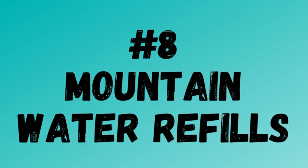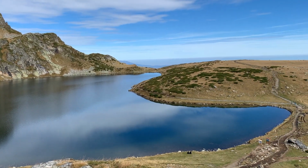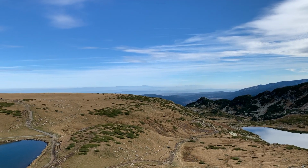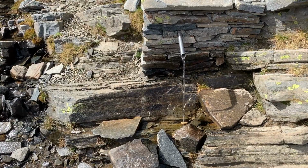Number 8, mountain water refills. After you pass Kidney Lake, roughly the halfway mark of the hike, you'll start to climb again. You'll want to turn around and take a look at the unbelievable views behind you and listen to the sound of rushing water. You'll eventually come to a small bridge where you can cross over a little stream. At the bridge, there is a pipe spewing out crystal clear, cold, beautiful mountain water. Fill up your bottles and keep on trucking to the top.